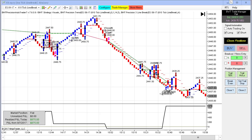Anyway, this did 675 for the day. It had a mixture of trades and did draw down quite a bit, but it caught this move at the end and did pretty well.